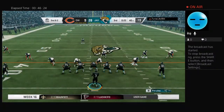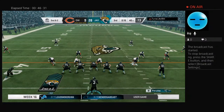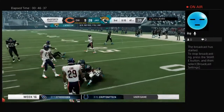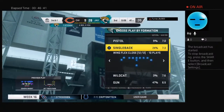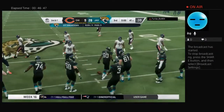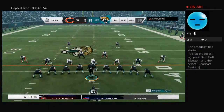Eight yards the gain on that last run. Here's second and a couple. Hey, come on, 5 on the 50. Let him go. And he'll only get a yard to bring up 3rd and 1. One quarter remains here in Week 16. You're watching the NFL on EA Sports.